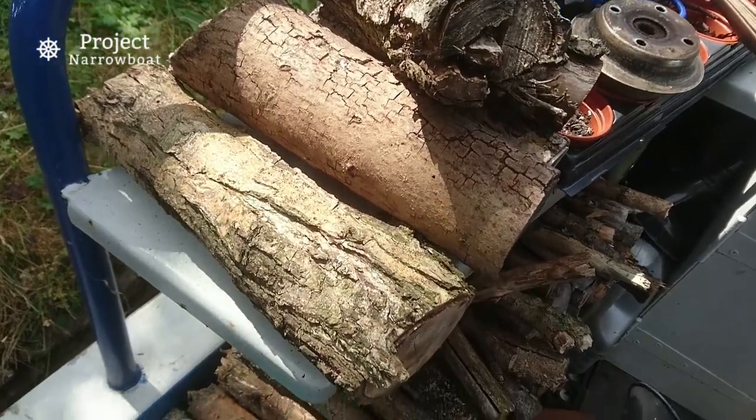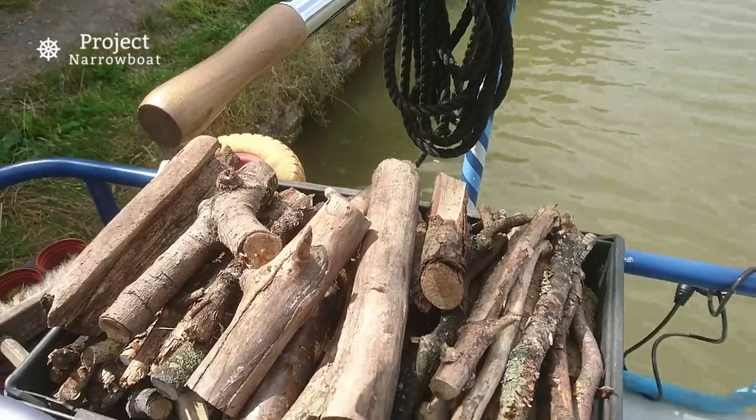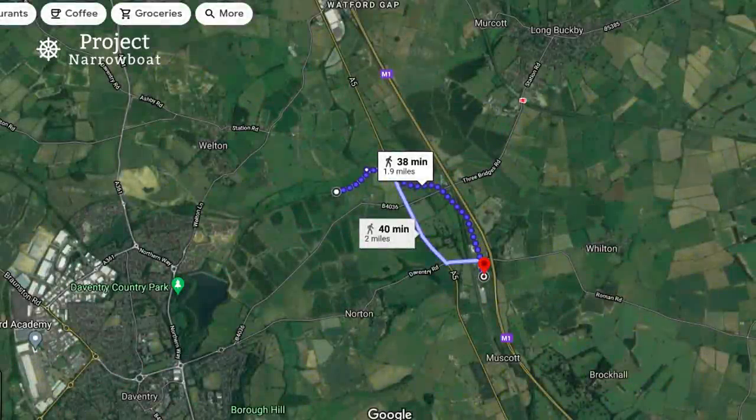The wood that didn't make it onto the well deck is here and here. For today's cruise, I'll head along to Norton Junction, where I'll turn right and tackle the Buckby lock flight on the Grand Union. I'll moor soon after.